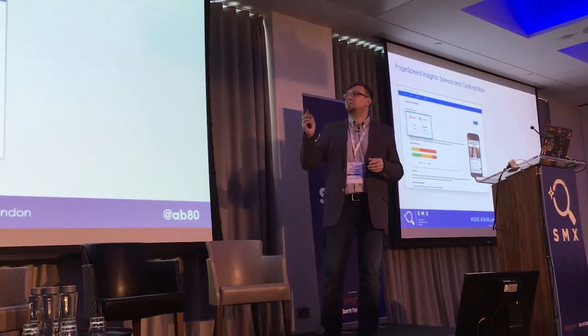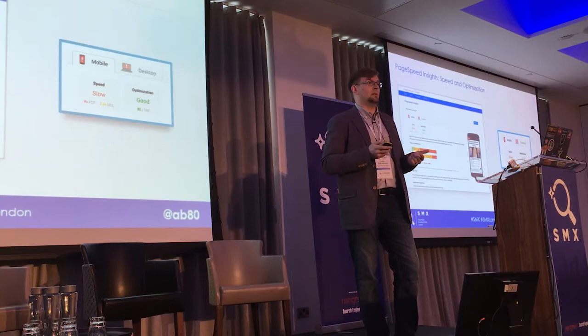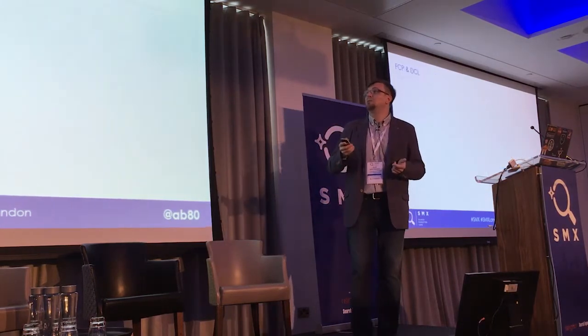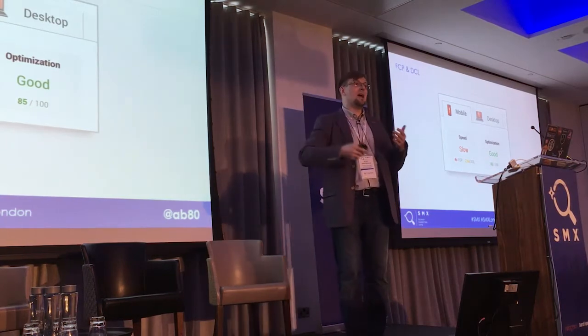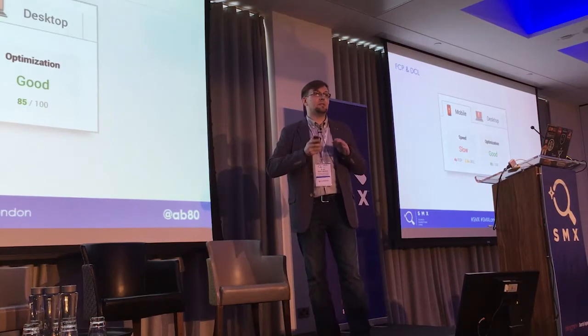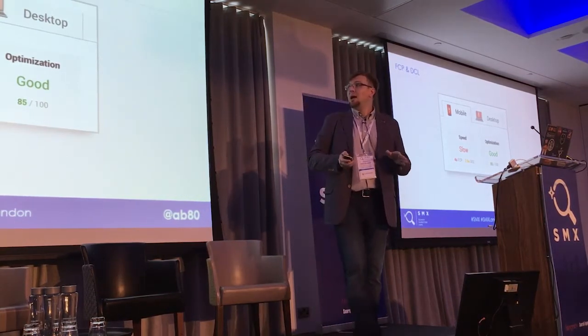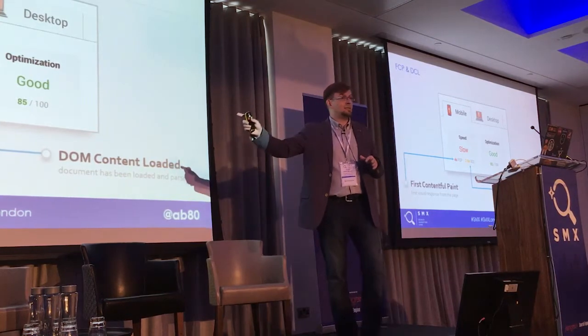Today, there are 2 different sections which refer to speed and optimization separately. And while this optimization score is just a different name for something we already had in the previous version, this speed score is something totally new. And it brings 2 new metrics and 2 new abbreviations into our SEO lives.